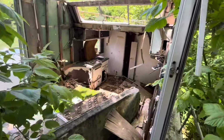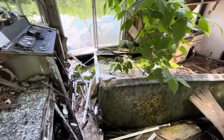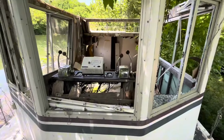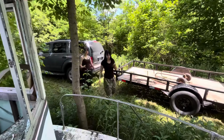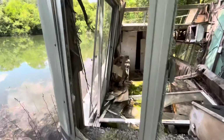All right, here's the inside of it. Man, this is shady looking. I hope I don't fall through. Look at all these wires. I got my helpers down here. Say hi. What did you find? Turtle. You guys are great helpers. We are. Be careful, guys.